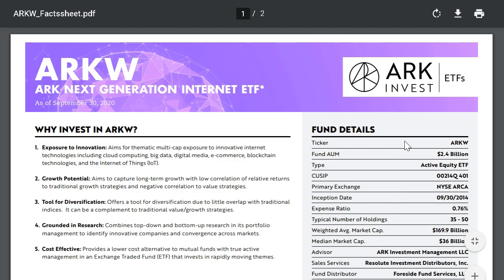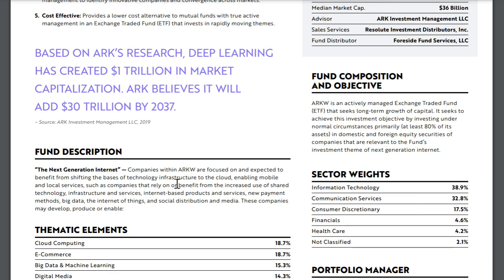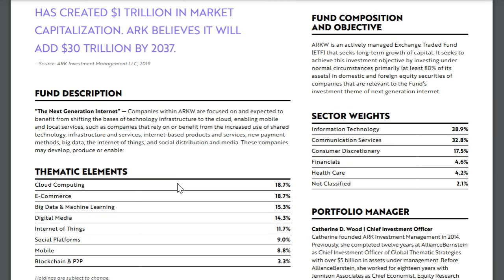If we take a look at the fact sheet, similar type of ETF where they're expecting this overall industry to expand at a rapid rate. Based on their research, they have created 1 trillion in market capitalization, and ARK believes it will add 30 trillion over the next 17 years. So they believe they're going to go 30x in 17 years, which is absolutely incredible. Very, very high growth rate, and if they can actually hit these targets, the overall funds and the companies within these funds are going to grow at insane rates.